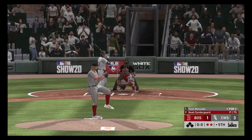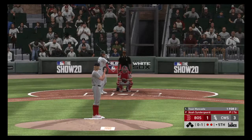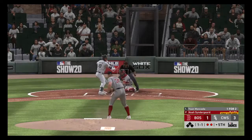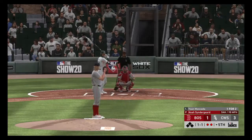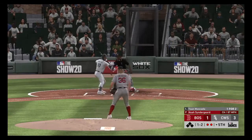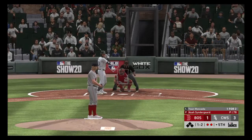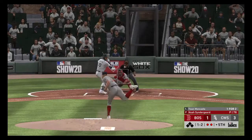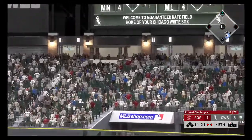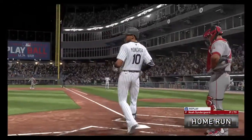Standing in now, Yoan Moncada, as he'll take a called strike here on a borderline pitch. It's strike 1. A hit in 2 at-bats for him at this point in the ballgame. Lays off the sinker here. A ball and a strike. A ball and 2 strikes. Moncada swings, and it's hit very well to right. And gone. An absolute bomb.